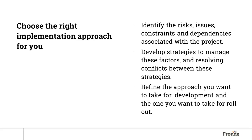the risks, issues, constraints, and dependencies associated with the project and the solution for both development and rollout. Some will be easier to uncover and understand than others, and will range from the technical to the political, but all should be put on the table. The second point is around developing strategies to manage these factors and resolving conflicts between these strategies. You will need to get the right people around the table to prioritize, compromise and develop creative solutions to these conflicts. It's not always easy to do this stuff, but you have to agree a way forward.